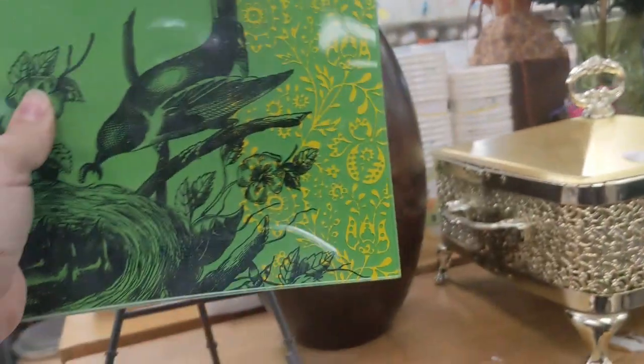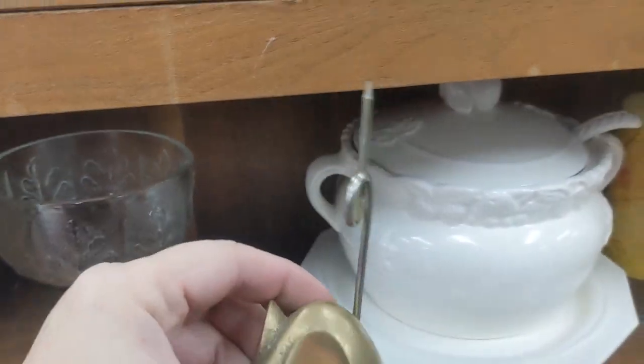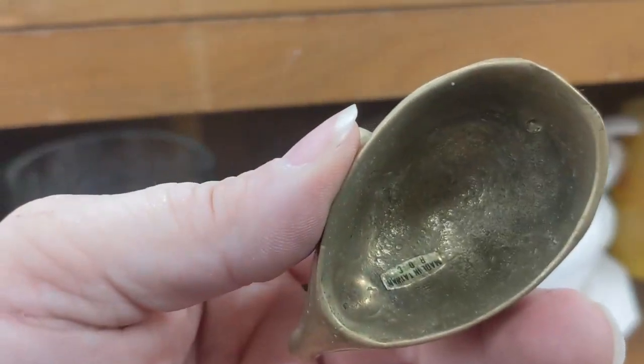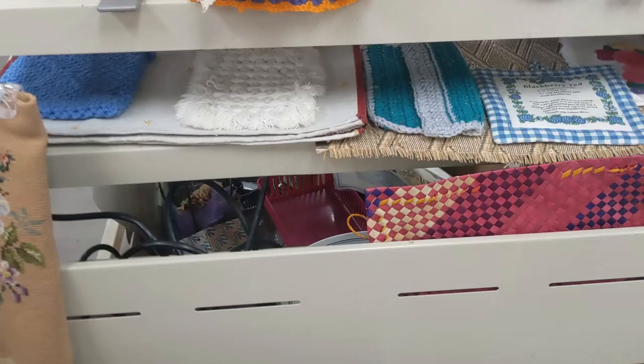Black thistle made in China. Of course, it's modern. I mean, it's obvious. Gosh, this is so cute. Look at that. I'm definitely taking him. He is cute.